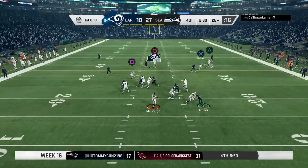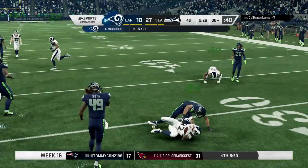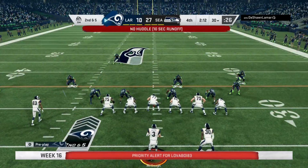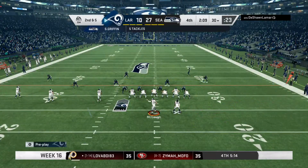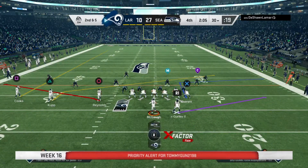And now a first chance for the backup here to throw. Oh, able to avoid him. And that's complete to Cooks. And he'll get this from the 25 to the 30 for a pickup of 5. Well, they don't need to run another play here before the 2-minute warning. Let's see if they do it anyway.